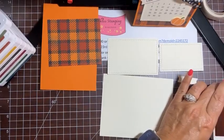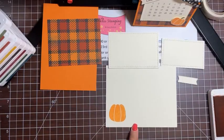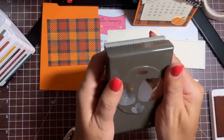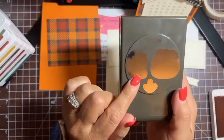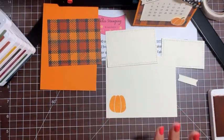And I'm just going to kind of randomly stamp those, and then I'm going to either punch them or cut them out. All right, so we've got our first pumpkin. The other thing is, have you guys seen the pumpkin punch? I'm looking for mine right now, and oh, here it is. It's hidden under some cards. I was like, where is it? I don't want to lose it. So this punch that coordinates with the pumpkin patch has the pumpkin, 2 pumpkin cutouts, the leaf cutout, and the stem cutout, okay? So let's get all of our orange done.